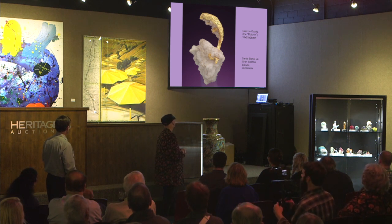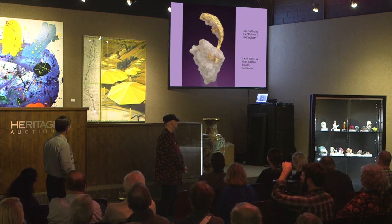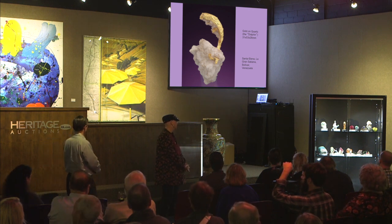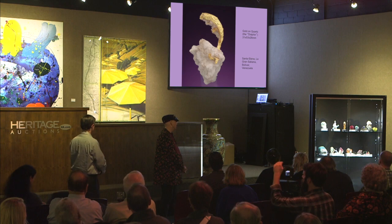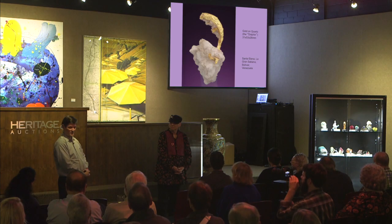We call this the dolphin for obvious reasons. It's a relatively small piece, almost 2 inches, that is on display over here. It's just a neat thing from Venezuela. We learned several years later after getting this fine piece that it's one of the very few, possibly the only one on matrix. The miners didn't know any better. They would find these gold crystals and they were breaking them off the matrix for the company that was doing this production, thinking that's what they wanted.